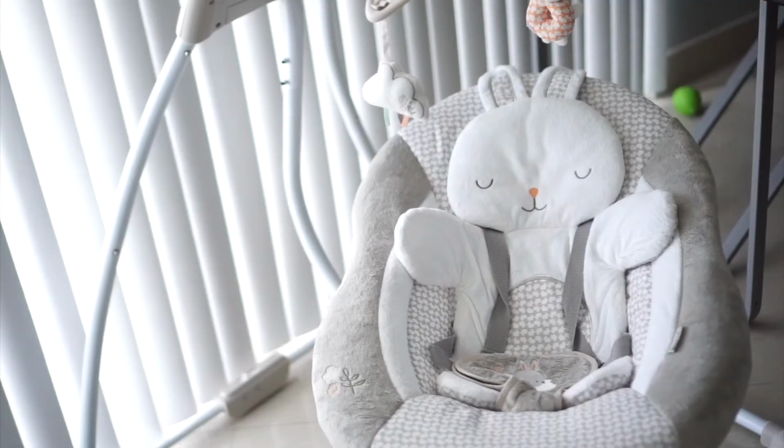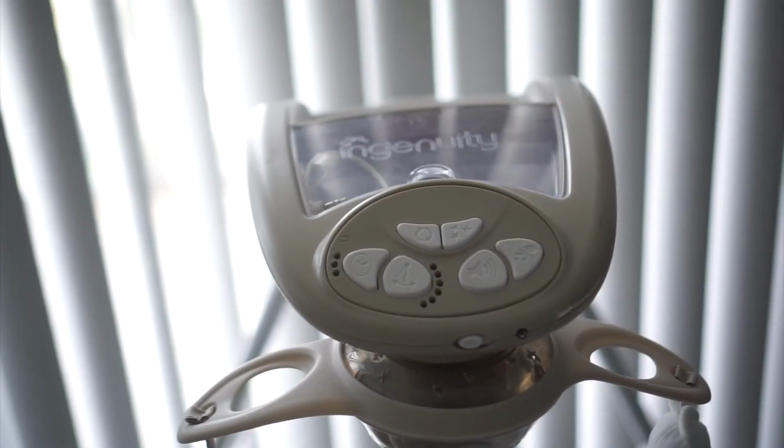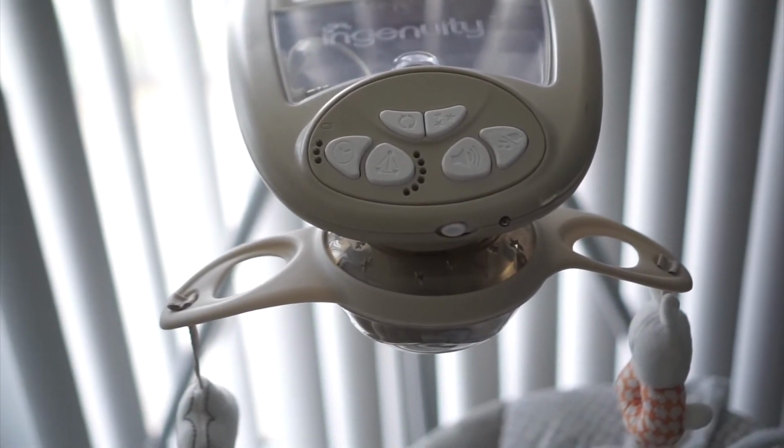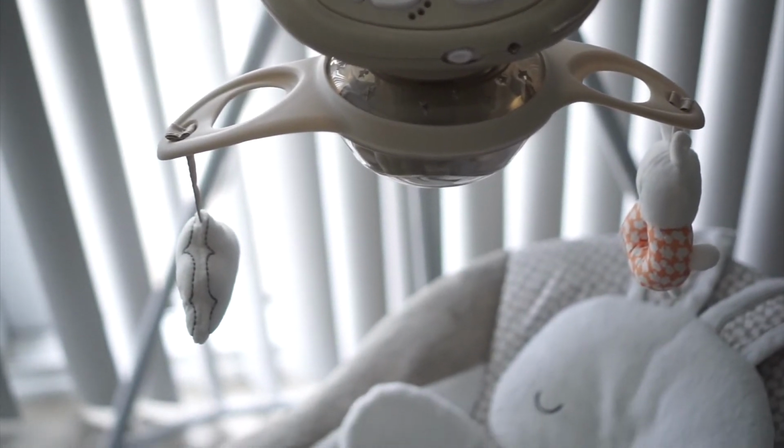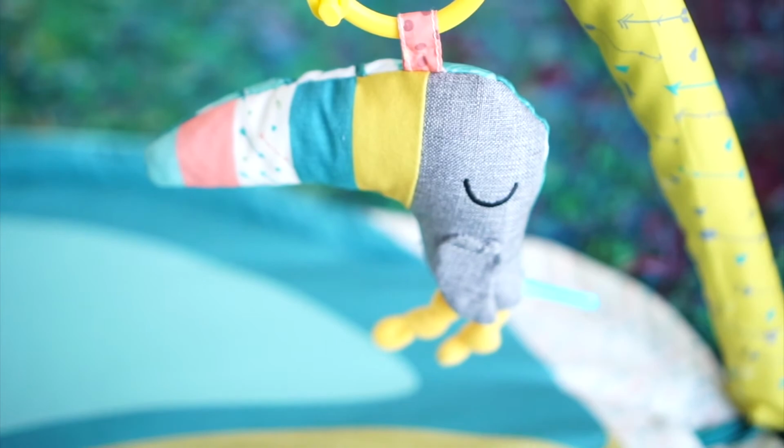The swing is the next thing I highly recommend for you and your baby. Our baby, Evanio, she didn't use it as much when she was a newborn, but as she moved into being about 1 month old, she started to use her swing, which is really exciting because it was a place where we could put her down and get little things done like washing dishes and things like that, and it really made a huge difference.